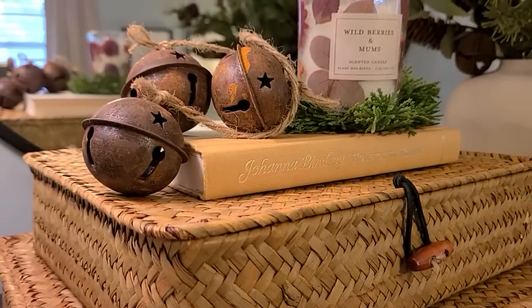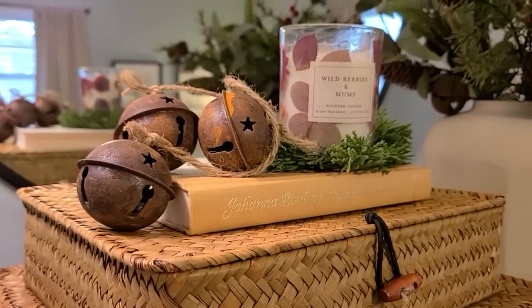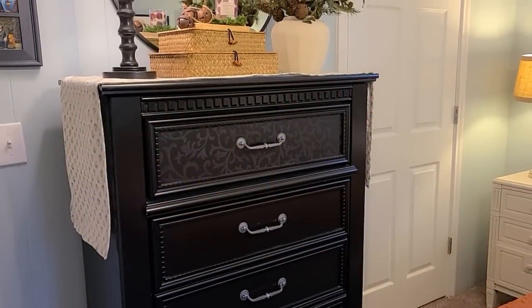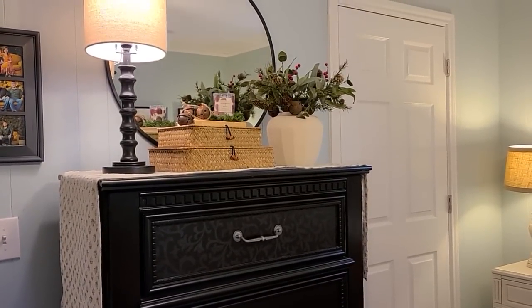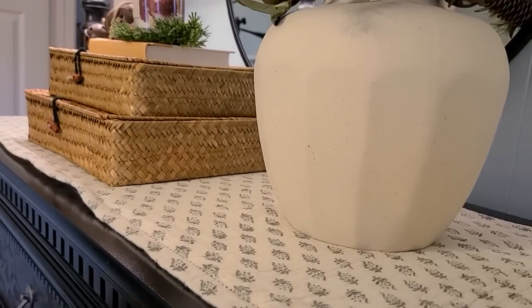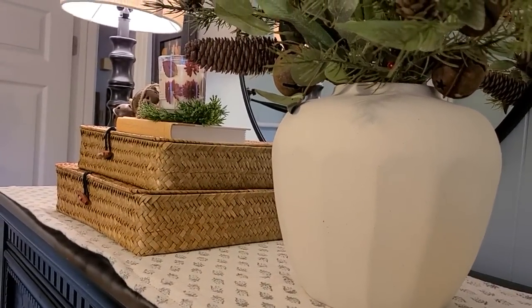Y'all, isn't this so, so sweet? I love any opportunity to create a vignette anywhere in my home. My friend Fran, let's say that three times, my friend Fran told me one time that I was the queen of vignettes, and I just giggled. But I do love just rearranging and trying to make the perfect vignette anywhere in my home.